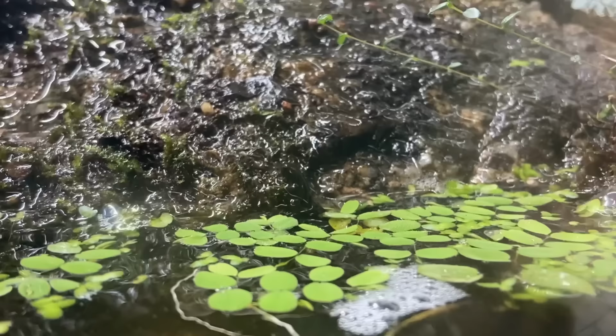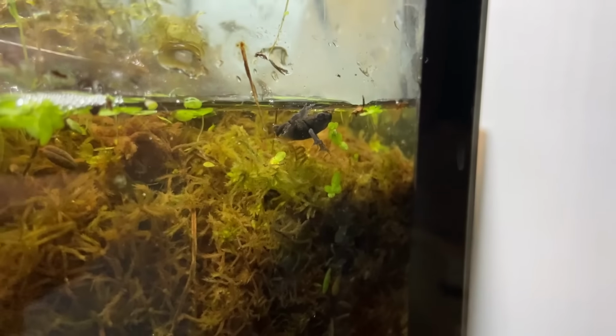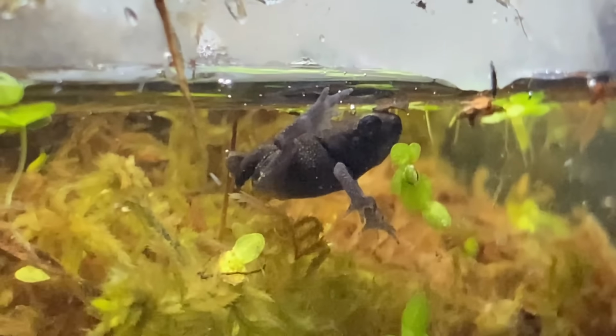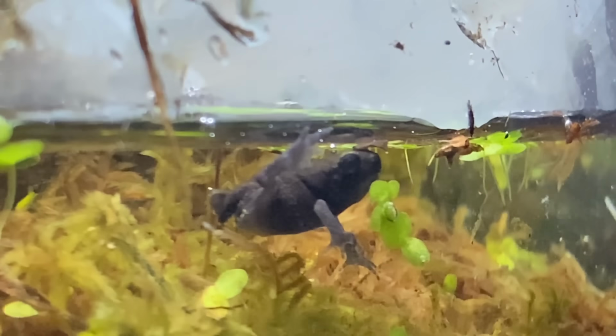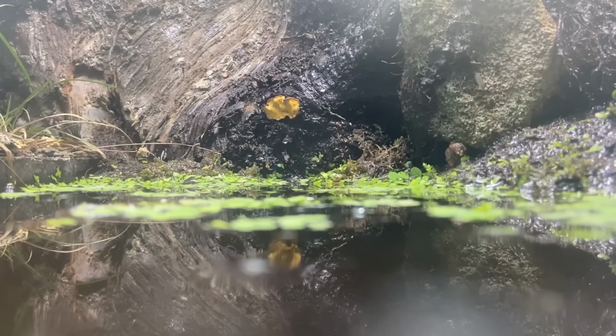Now, after a while, it didn't take long for the tadpole to grow some legs and turn into a little froggy looking guy. I really grew fond of him, but all of a sudden, he disappeared, and I was only left with the rest of the aquatic inhabitants.